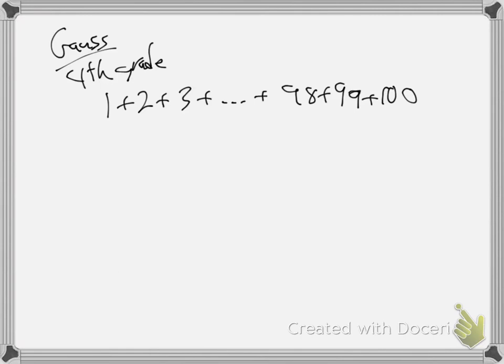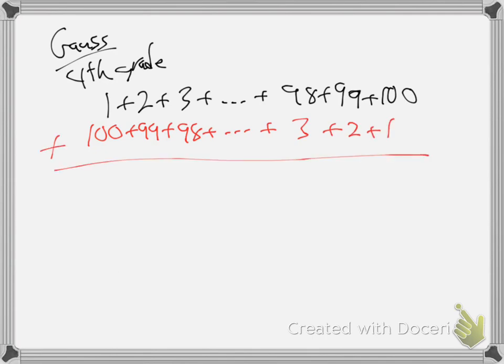So Carl Friedrich thought, I don't want to add up all those numbers on my slate. What if I just reverse the list down below? What if I just write the list backwards? Let me just see what will happen. I'm just going to write it backwards, like this, and then add them up. What will that do? Well, just add them straight up and down, like we do like terms and stuff.